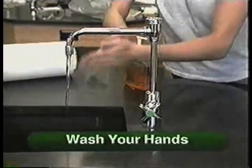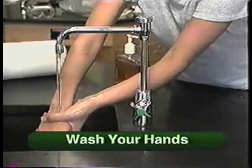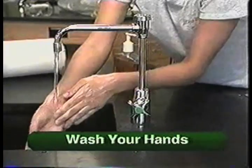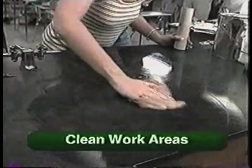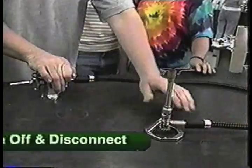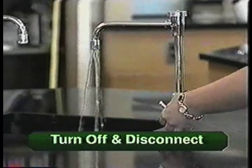Respect them. Don't mistreat them. Remember to wash your hands after you've handled an animal or its cage, even when you've worn gloves. In fact, hand washing is a must before and after any laboratory activity or experiment. Always keep your work area neat and clean. It's just another way to be safe. Your workspace should not be cluttered with unnecessary textbooks, leftover chemicals, or glassware. And when you're finished with your experiment, make sure all the gas, electrical connections, and water faucets are turned off.